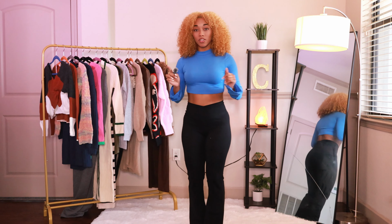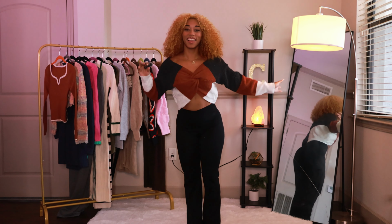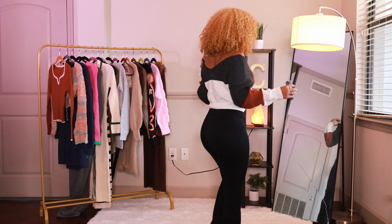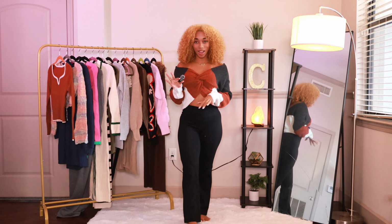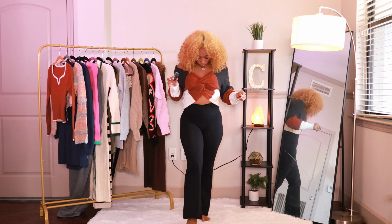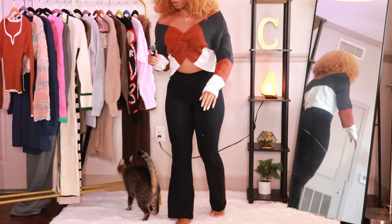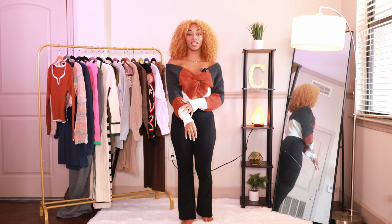Okay, so let me go change and BRB. Okay, so I'm starting with the tops. So this is top number one. I love how thick this is. Yeah. Tarzan! Jesus Christ. I love how thick this top is.